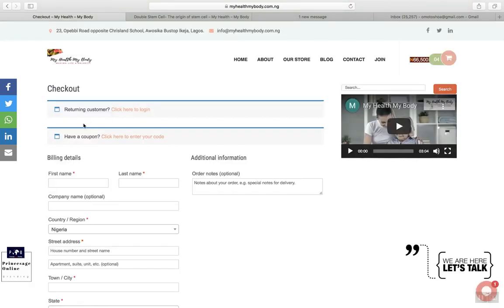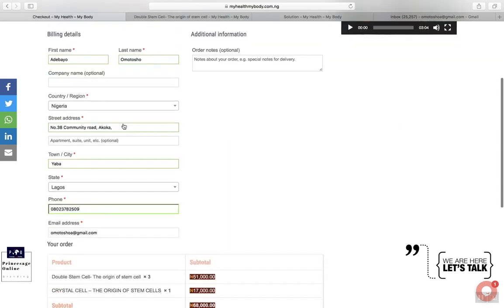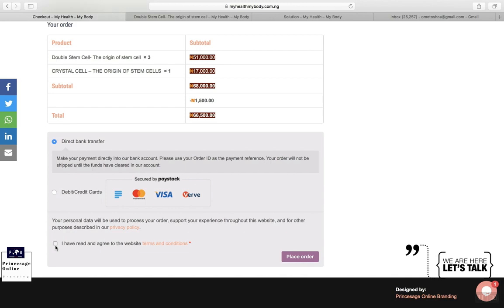Now in checkout, if it's a returning customer, that is, if the customer already has an account with you, all he needs to do is to click here and enter his email and number. But if it's a new customer, the customer just needs to enter his or her information. So once the customer enters his or her information, an account is created for them. So now the customer has filled in that information. The customer needs to agree to the terms and conditions now.